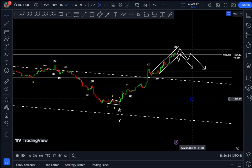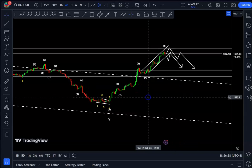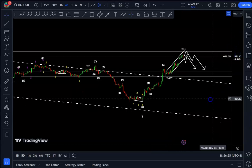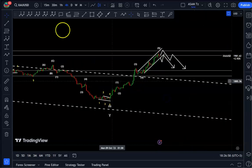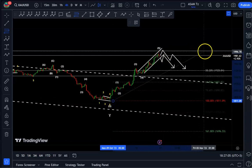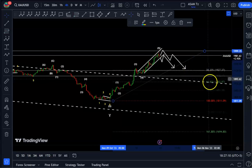So how far is price going to correct? It may correct to around the levels of, we have this level here, around 1920 something up to the level of 1915. Mostly you can consider 1915. Possibly the market can go deep up to those levels. And why I'm saying 1915 and 1920 something is because if you run the Fibonacci, you can see those key levels now. Mostly price may correct to 38, 50 or 61%.